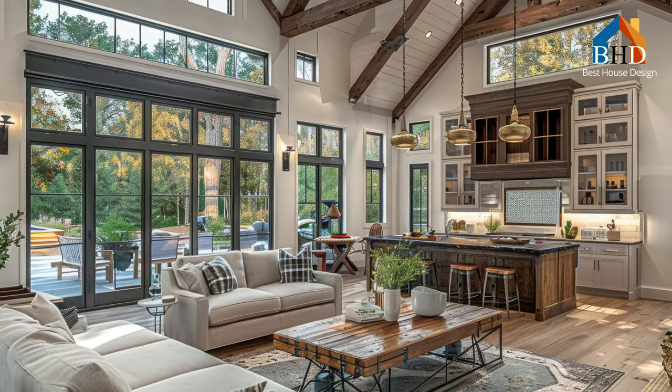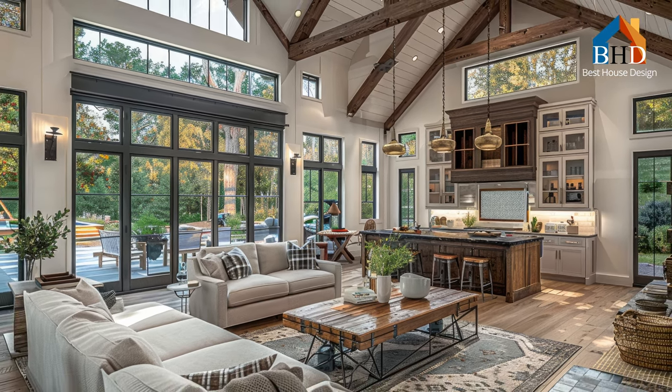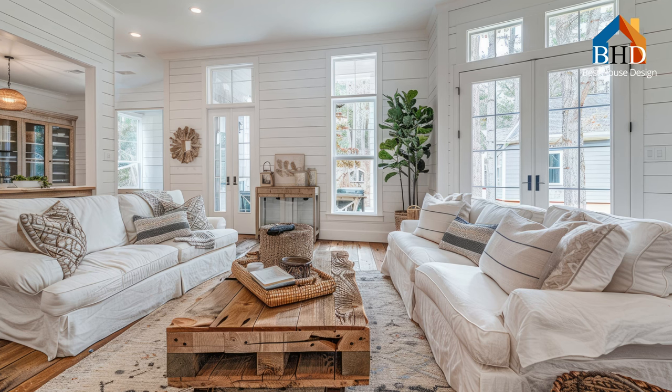Oversized windows frame picturesque views of the surrounding countryside, flooding the space with natural light and blurring the boundaries between indoor and outdoor living.